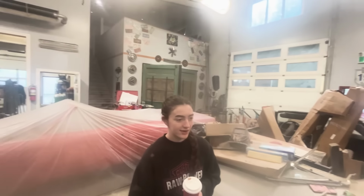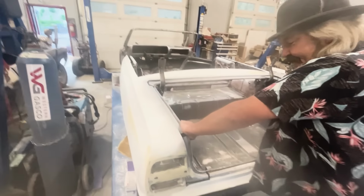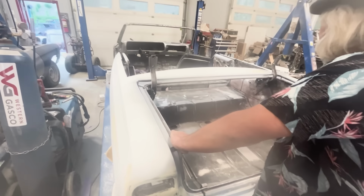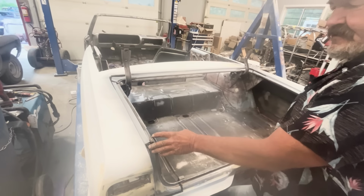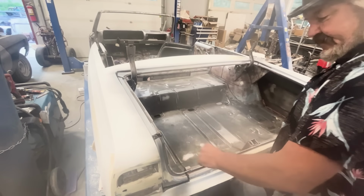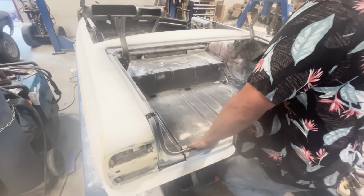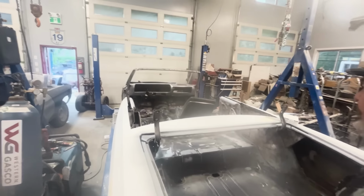We have Miss Cass back. She had other things to do yesterday, Blair. So what's happening here with the main body? Well, we had the inners painted, gooped. I imagine Cassidy's going to tune up some of my goopage a little bit around my seams. She's good at that. I'm not. Door jams need to be gooped. They're prepped. Yep. Ready to paint.